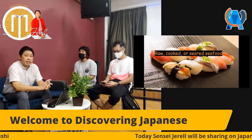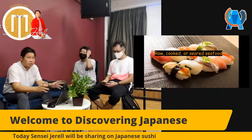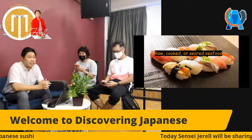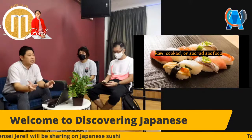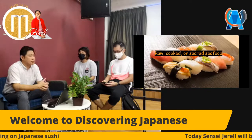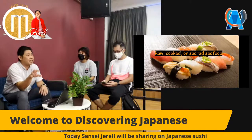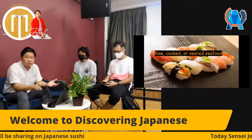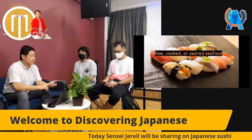And then the next thing about nigiri sushi is that it can be raw, cooked, or seared seafood. So what's the meaning of seared? S-E-A-R-E-D. Sometimes you see some of the nigiri sushi slightly charcoaled, slightly burnt, especially for eel. Sometimes they will bring out the burner just for a while. So that is called sear. So it's usually raw, cooked, or seared seafood. Of course, nigiri always has the rice.